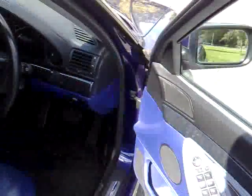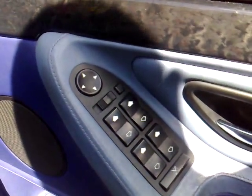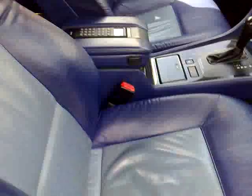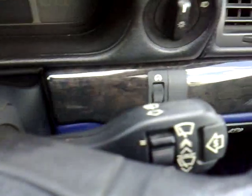Jumping into the driver's seat is just an amazing feeling. You've obviously got the memory seats, which sets up the seats and steering column as well, and the mirrors. All the electrics on this car, pretty bomb-proof, and the plastic's intact, which is one of the first things and pretty much the only Achilles heel on this particular E38 shape. The car has got not only the bespoke leather but the special order wood, which as you can see isn't the traditional brown.